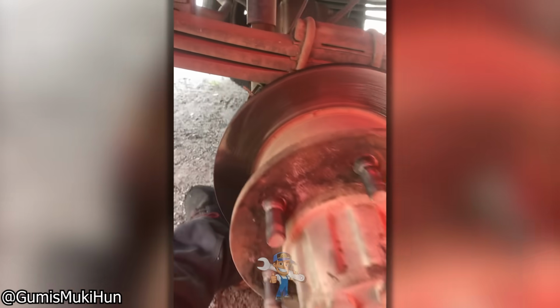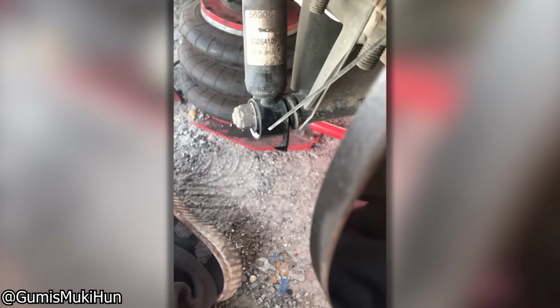Looks like this truck decided it wanted some quick disconnect suspension. At least it just needed a new bushing only, and the shock was still fine.